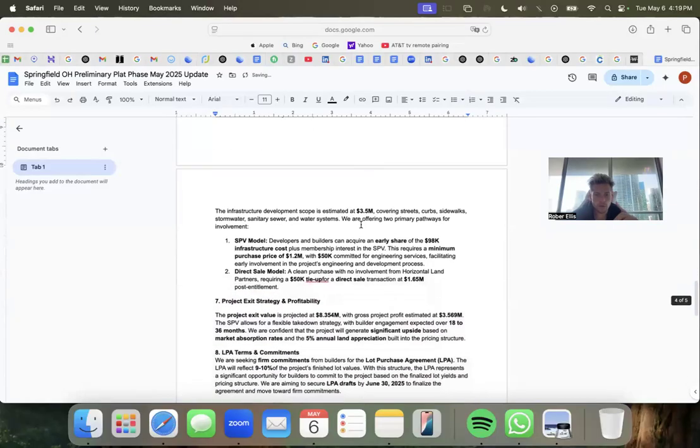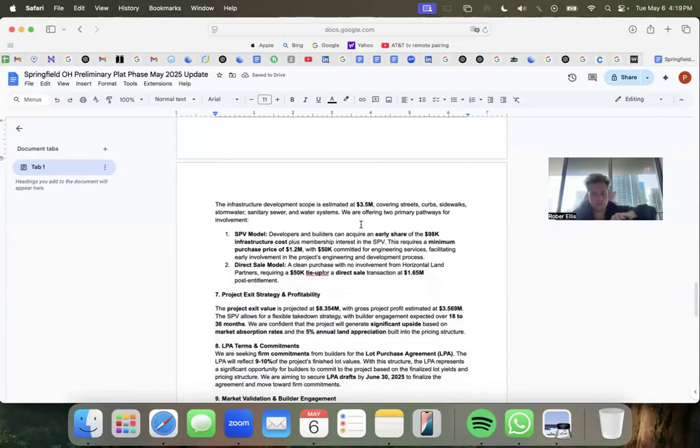Infrastructure delivery and developer terms. The infrastructure scope is estimated at 3.5 million, covering streets, curbs, sidewalks, stormwater, sanitary, and water. We're offering 2 primary pathways for involvement.